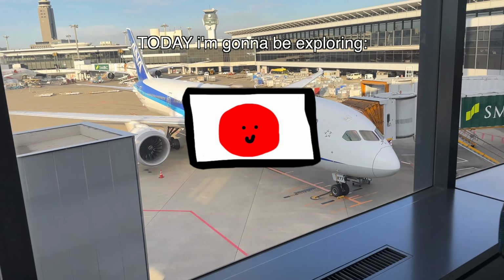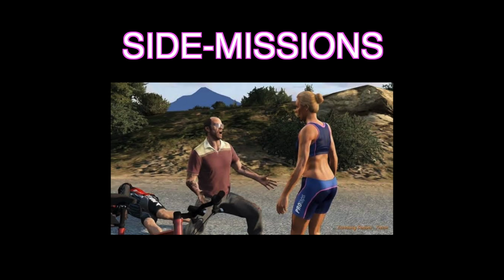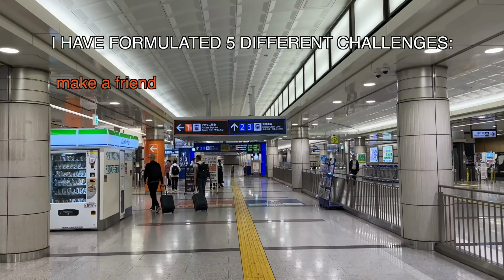Today I'm going to be exploring Japan alone and I'm going to be completing some side missions. I've formulated 5 different challenges I must complete within the duration of my stay. If I fail to do any of these side missions, I'm going to be forced to miss my flight and never see the outside world ever again. So let's start with side mission number 1.